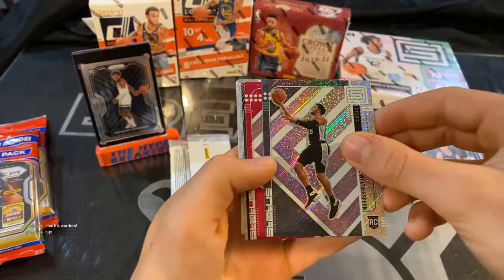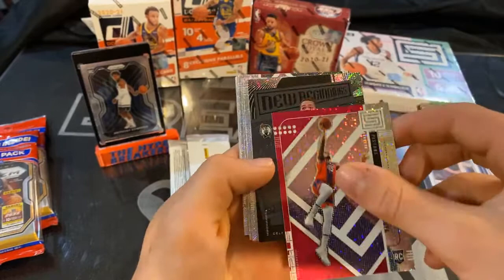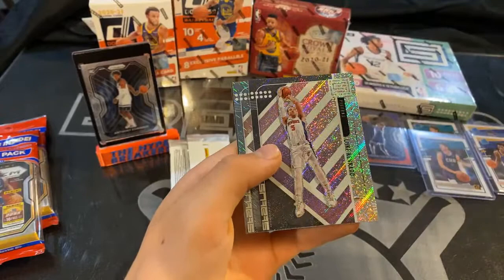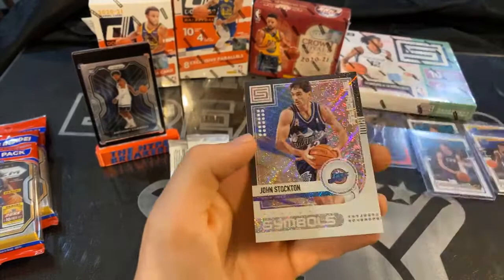Four rookies in a row. This time, pink pulsar Siakam Dubois. Make it five rookies in a row. Carsen Edwards for the Boston Celtics. New Beginnings insert. Michael Porter Jr. LaMarcus Aldridge. De'Aaron Fox. Luke Kennard, followed by a blue shimmer of Mfiondu Kabengele, rookie for the LA Clippers, and John Stockton for the Utah Jazz, status symbols.